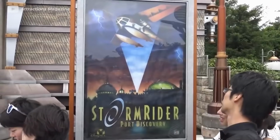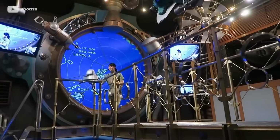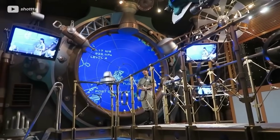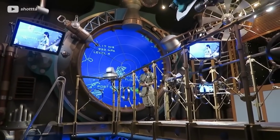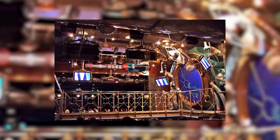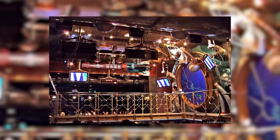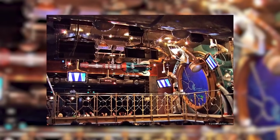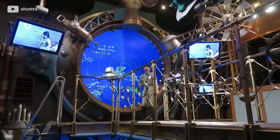But once you waited in a brief outdoor queue, you were welcomed into the structure where your journey began. Inside continued the theme of retrofuturism with Jules Verne-inspired architecture and objects. At the back of the room was a giant radar which introduced a fierce incoming storm, and in the center sat a model of a strange device. Once guests were ushered into position, the pre-show would begin.